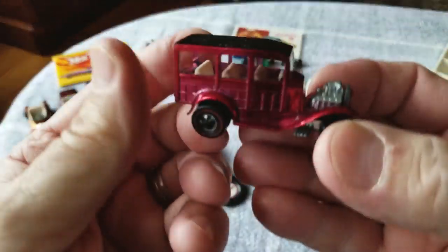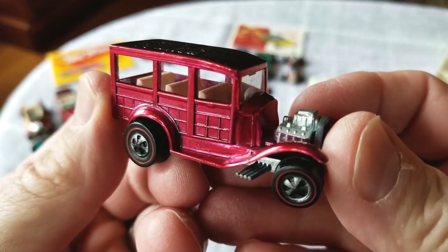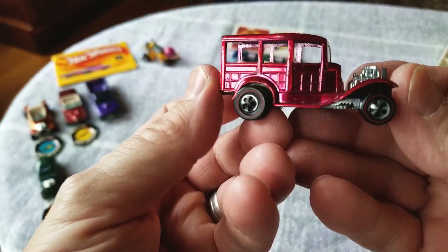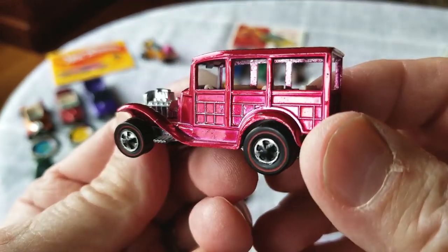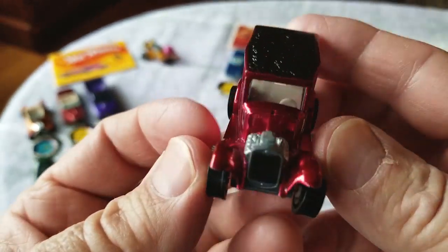Next one is a, feels like a Woody Wagon. It is a Woody Wagon. Oh, and we've got a winner here. A lovely rose Woody Wagon. Look how nice that is with the wrinkled top. Wow, that's very nice. Very nice.